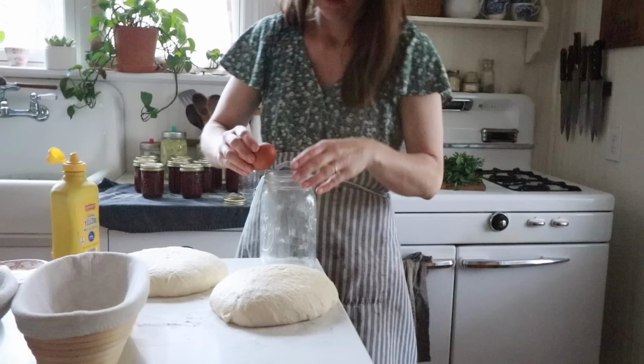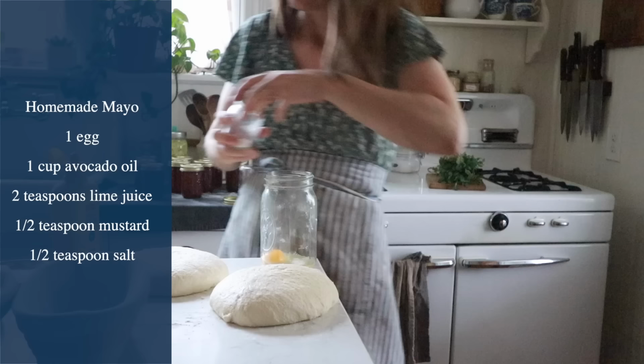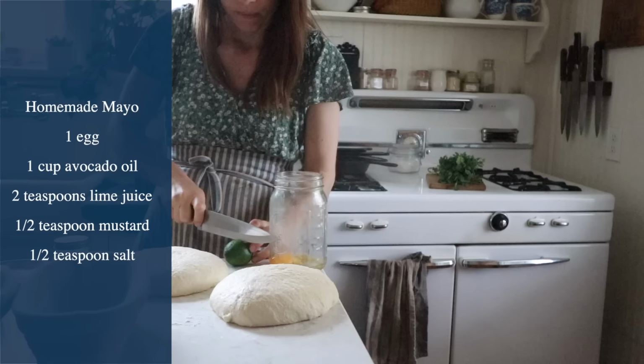I'm going to make up some of my homemade mayo to make a variation or like a little version of Mexican street corn, which I'm just going to do with frozen corn, some mayo, sour cream, and lime. I'm going to put that on some greens with some avocado and chips and make like a little Mexican salad for dinner.